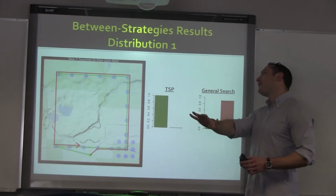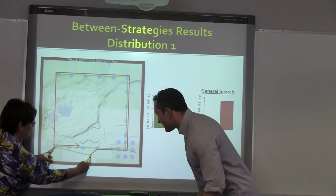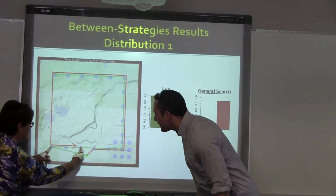I have a question. So, if I measure this green line, yes, and then I measure this green line, yes.